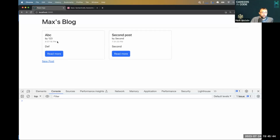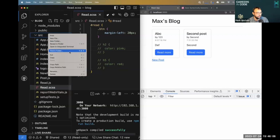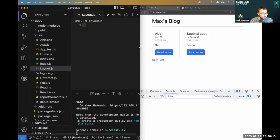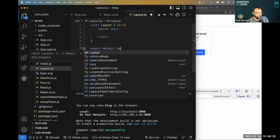So wouldn't it be cool if the thing controlling all of the routing could control what components also show up on the page every single time? Let's dive into that a little bit. So what I'm going to do is I'm going to go back over and I'm going to make a new file. Make sure it is in your SRC folder called layout.js. And layout's going to be just another component that's going to return a div. And we're going to export the default layout so we can use it.